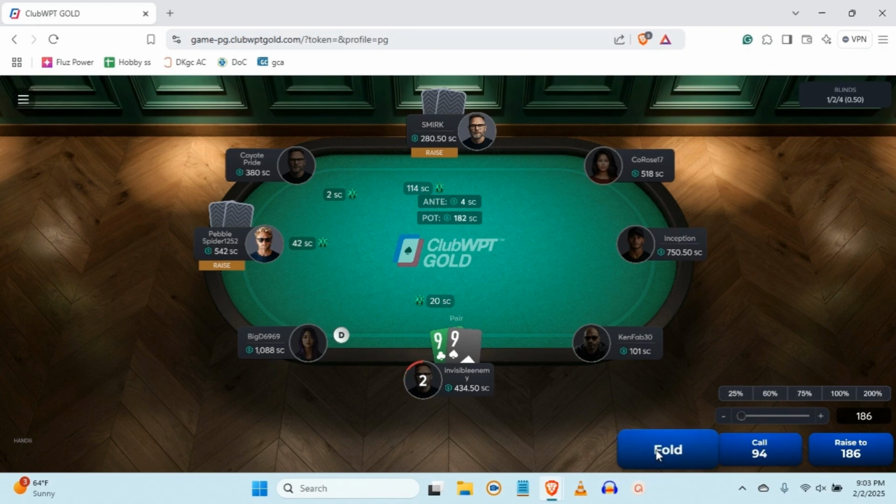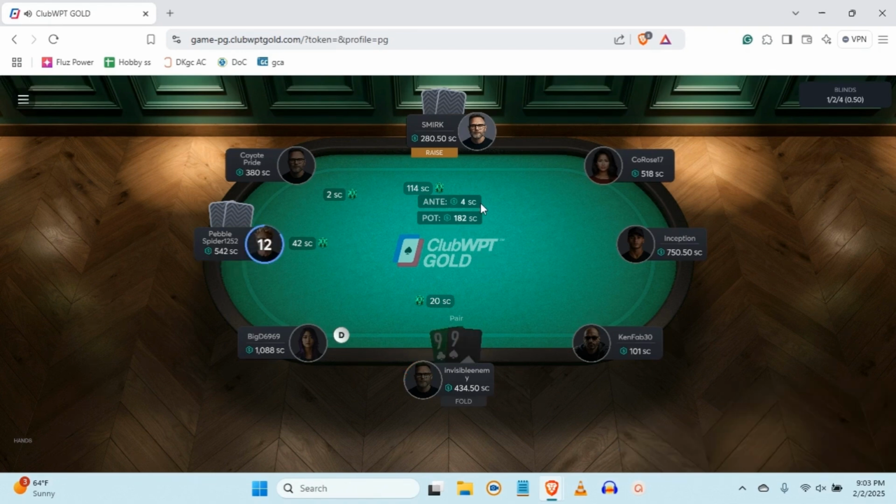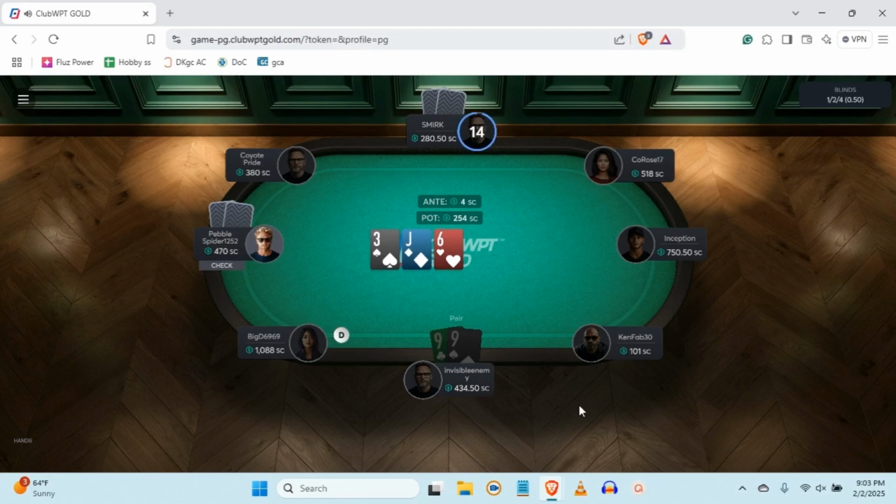We looked at the stats. They didn't seem to be too out of line. So I think we can fold. We don't want to call $80 and try to see a flop here. The math just really doesn't go for us, and we could potentially get re-raised out by Pebble Spider if they go all in. So with a raise and a re-raise, I think a pretty safe fold with our medium pocket pairs or worse.